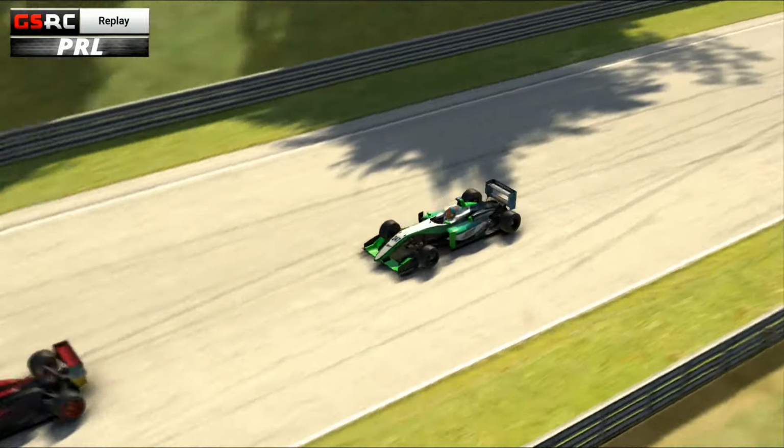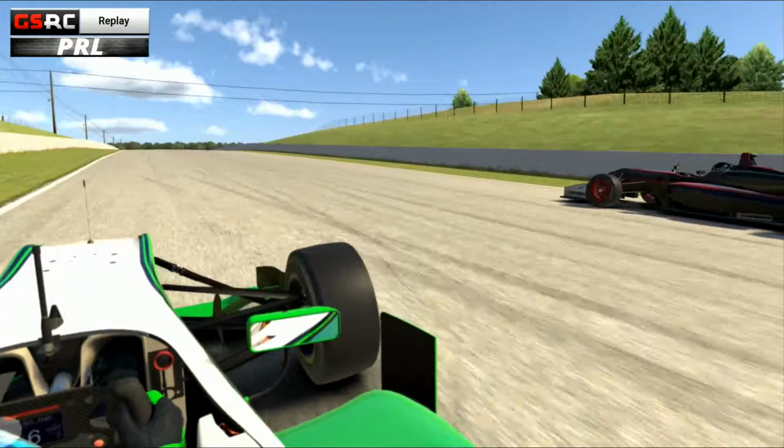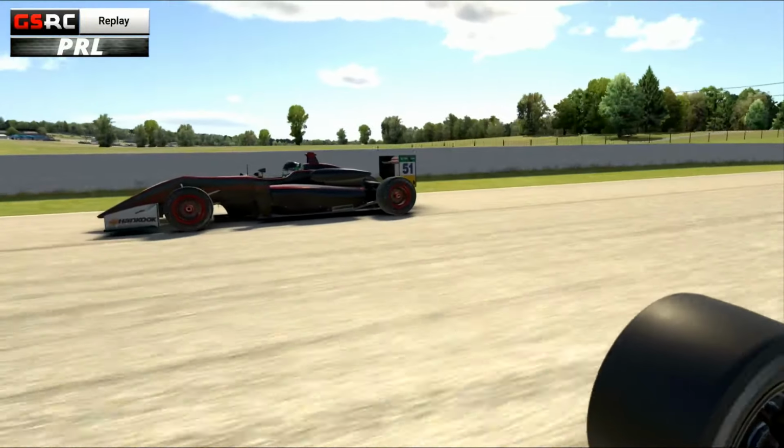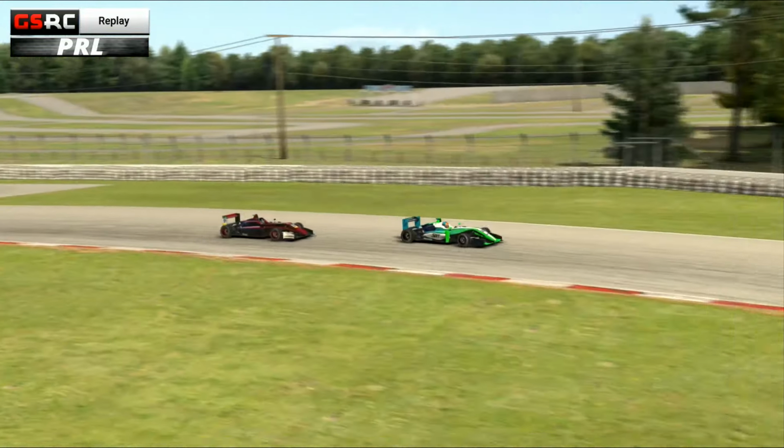Watch that one more time. Load up the GSRC replay machine and take a look at that again. I guess the first time was just reconnaissance, and once he knew what the car could do, there's no stopping him this time.